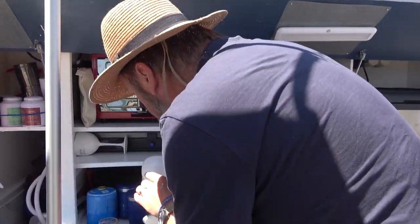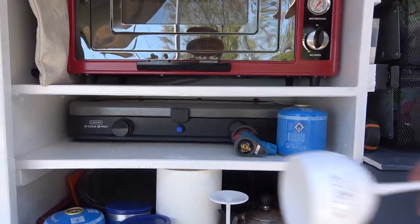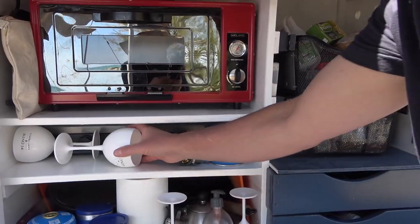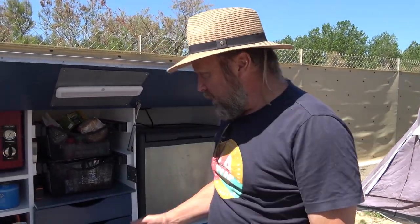Under here is our KDAC 2 Cook 2 Pro, which is really cool. It works quite well in the wind because we've got a windy day, a windy weekend actually. Yesterday there was a lot of wind. It actually broke our old tent, but that's not the one we're going to take with us.